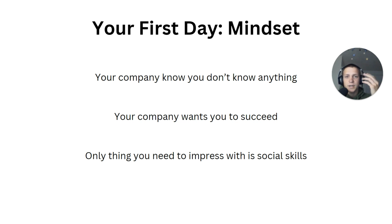Okay, because that's the positive about degree apprenticeships. They get to train you exactly how they want. They get to nurture you exactly how they want, compared to someone who's come from university and already has all these beliefs and ways of doing things. This is one of the positives of degree apprenticeships. They get to train you from day one, so they can mold you basically into the perfect employee. They want you to succeed.